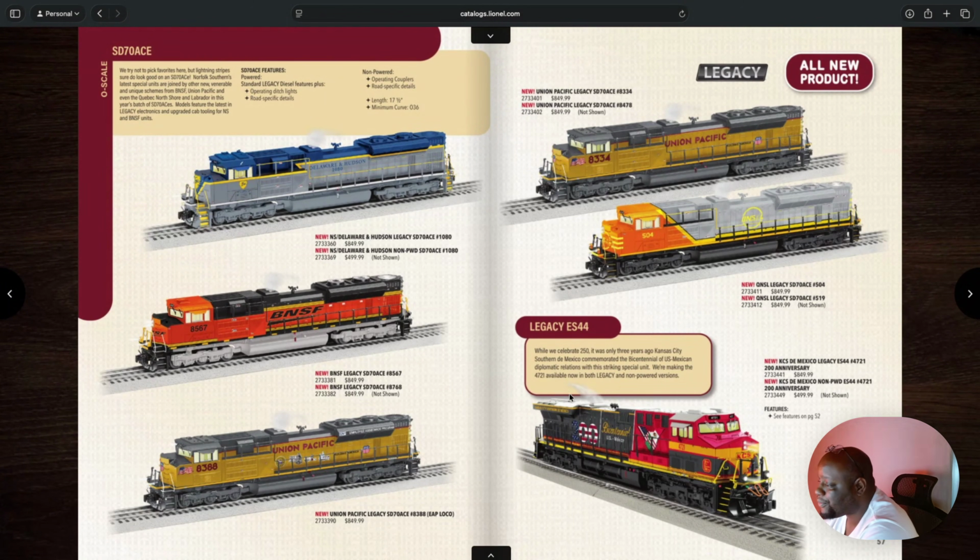So if you read it, it says, while we celebrate 250, it was only 3 years ago Kansas City Southern de Mexico commemorated the bicentennial of the United States Mexico diplomatic relations. So this is actually a real train that actually did run. That paint scheme actually did happen. But it's not for me. But if you like it, I mean, go for it. It's real, so you can run it. Just run it as prototypical.